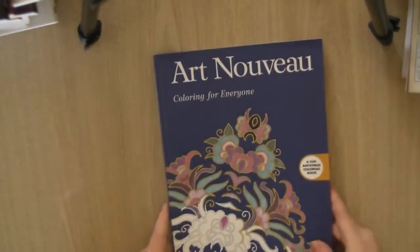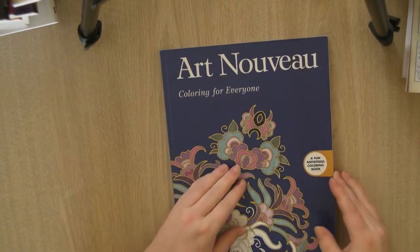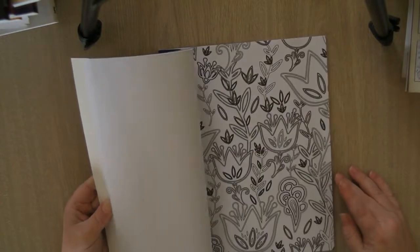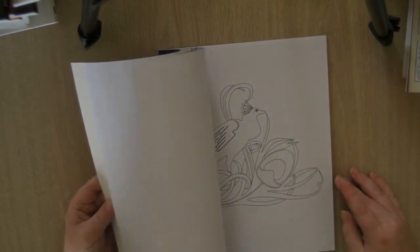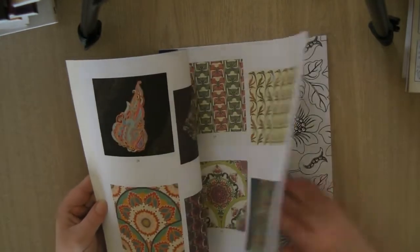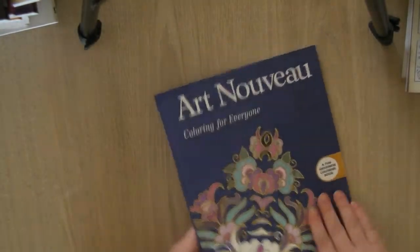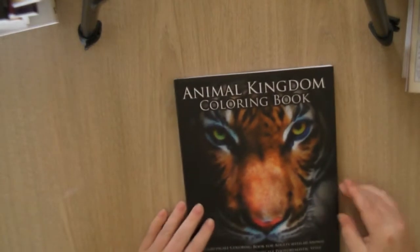And another one from that book of 6. I think this is probably the last one. Art Nouveau. Not my favorite one, for sure. Not much to it at all, really. There's a couple I've seen here that I might part with, because they're not really my type of thing.